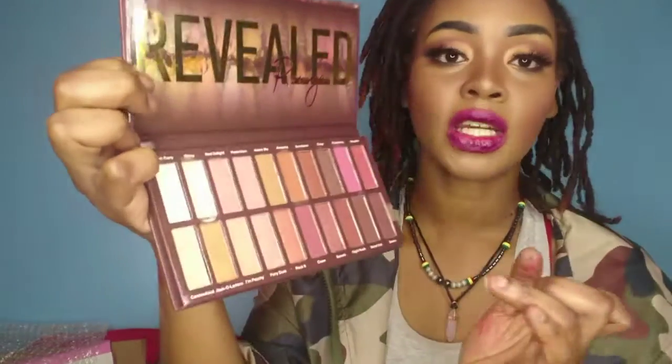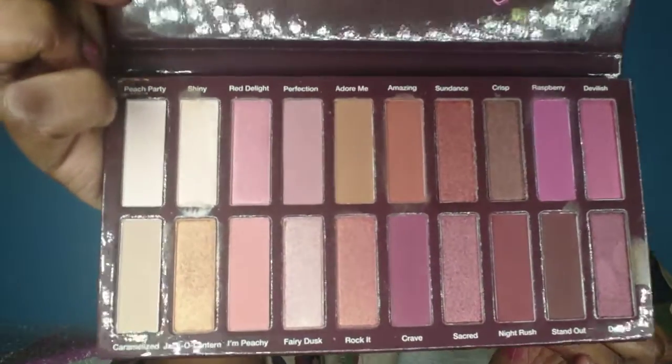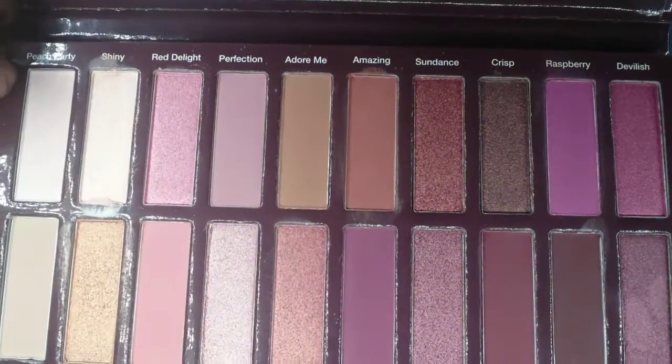But I might not need a foundation with this because it was so full coverage. Even if you pack on some more, you get fuller coverage. And also with this palette, I'm gonna go do some swatches now with you guys. I'm gonna do the swatches of some of the ones that I wore. So I'll put this under my brow bone, and it is such a beautiful color. It's called Shiny. Just give you guys a really close up.